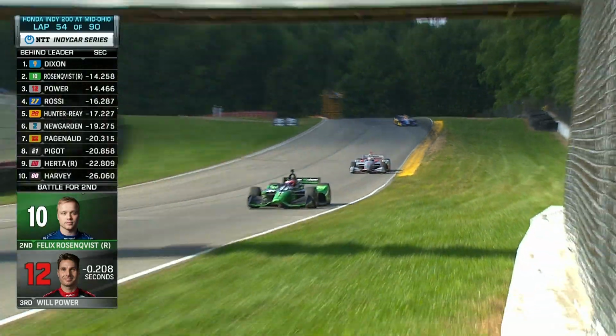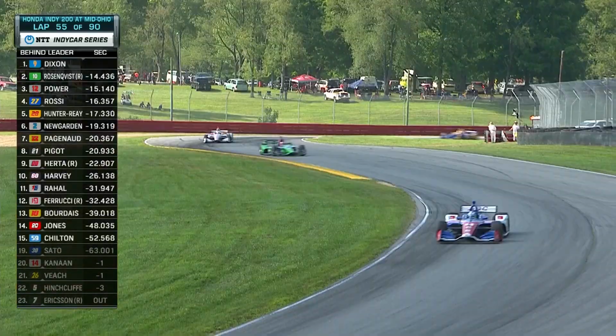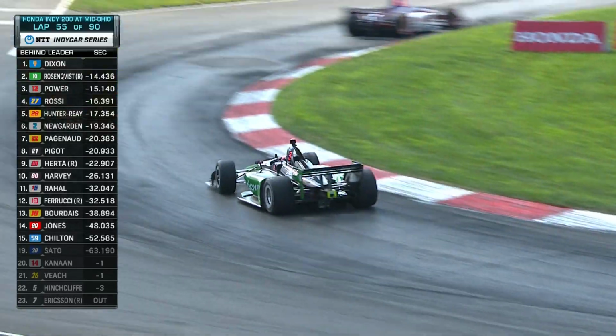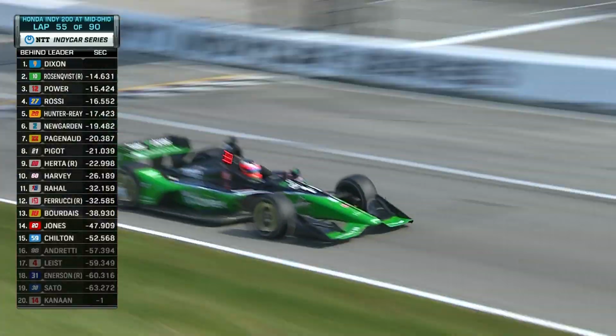Nice pass by Felix Rosenquist, Kevin Lee. Oh, very impressive. Side by side through 2 or 3 corners where you normally can't do that, and he got it done. Rosenquist's tires were about 15 laps fresher. He knew that this was his opportunity to make something happen. Brilliant job racing side by side with one of the fastest drivers in the business.